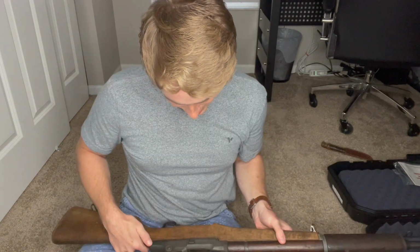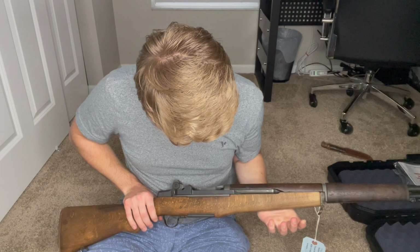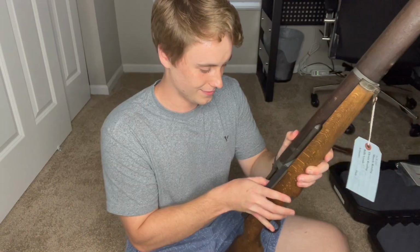The receiver itself looks like it is in great shape. I mean, there's a little pitting and stuff. Looks pretty nice, guys. Let's see if I get Garand thumb my first time trying to close this thing. Okay. I have been wanting an M1 Garand since I was like 8 years old, probably before that. I've always wanted to get one, and now that I finally have one that's my own, feels really good.